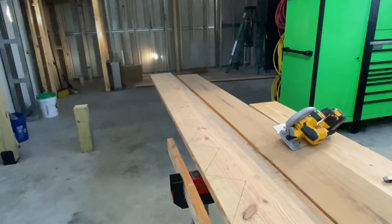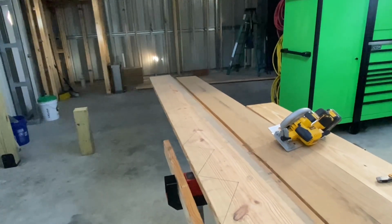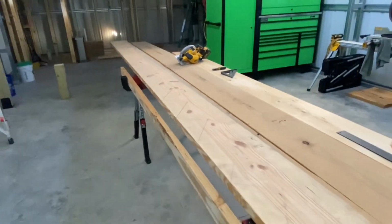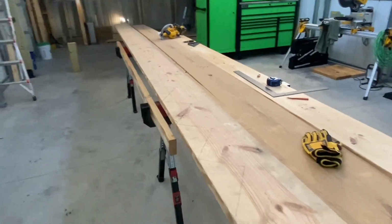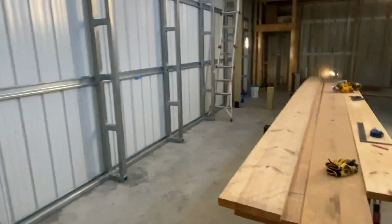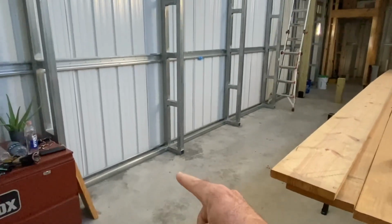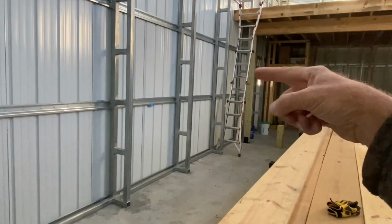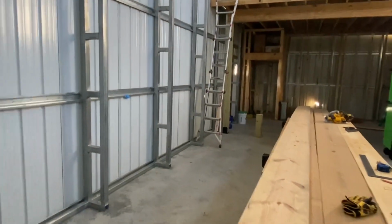But one, I've never done it before, like I said, and two, it's a 2 by 12 by 20 foot, and we're using almost every piece of it. So it's going to be a nice long run. It's going to start here, go up there, and we're going to put a walk-in closet back in here.